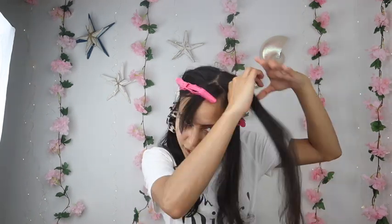Me trying to figure out where my fringe starts and ends. Goodness me. Goodness me. You don't have to twist it like I do, that's just what I like, because I like a little twirl at the end. So there we are.